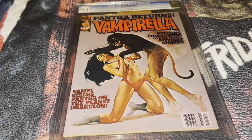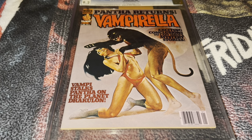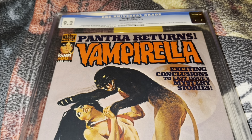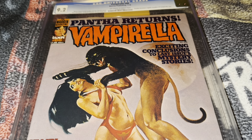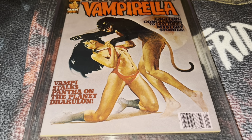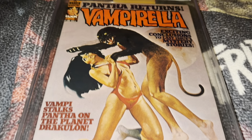The next one here is probably one of my favorite covers of the Vampirella books that I have now. I think this is probably number 2. I'll show you number 1 here in a minute. This one introduced Pantha Returns. I think there may have been a different Pantha that was number 1, and this was probably a subsequent visit. So it says Pantha Returns. Vampy stalks Pantha on the planet Draculon.